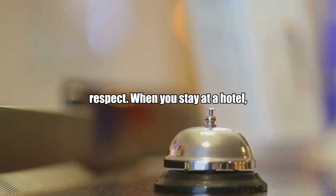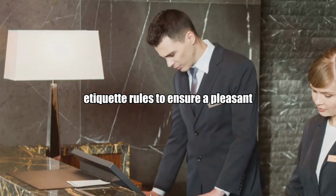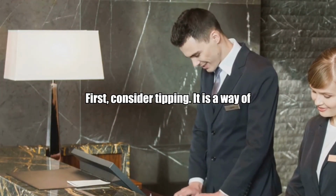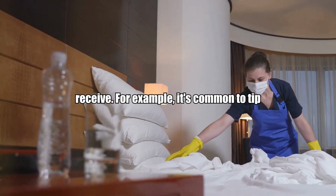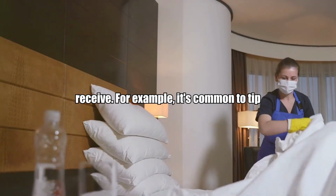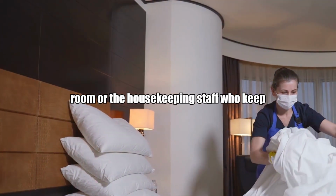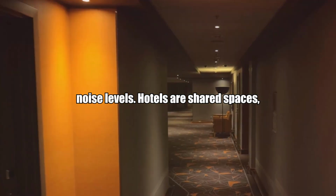When you stay at a hotel, it's important to follow a few simple etiquette rules to ensure a pleasant experience for yourself and others. First, consider tipping. It is a way of showing appreciation for the service you receive. For example, it's common to tip the person who carries your bags to your room, or the housekeeping staff who keep your room clean.